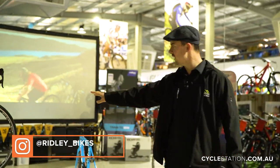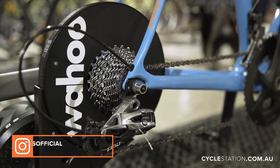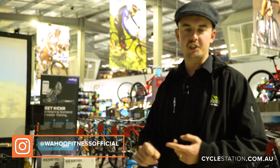We've got a heap of Ridleys here set up for tonight's indoor crit race on the Wahoo trainers. So we're going to have some interactive screen action. Hold Cavendish's wheel in a sprint, velodrome racing.